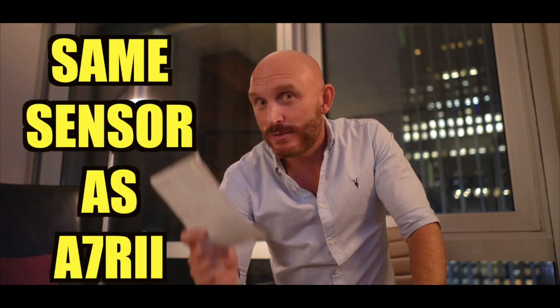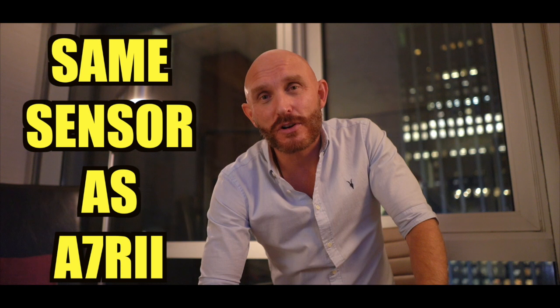First things first, $3,199 is going to be the price, available November 30th. So it keeps the same price point as when the A7R II was launched. You have the same sensor. They're using the same sensor as the A7R II, the 42.4 megapixel sensor.